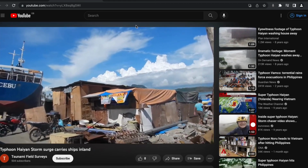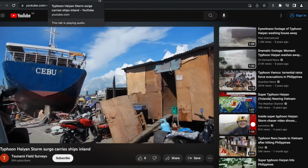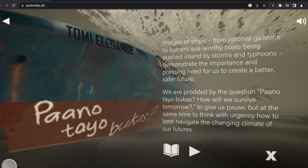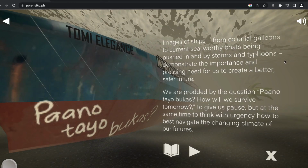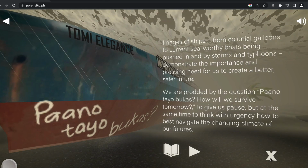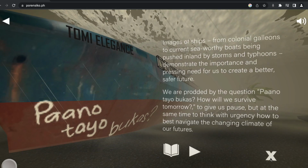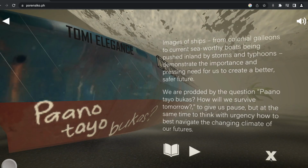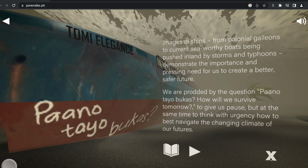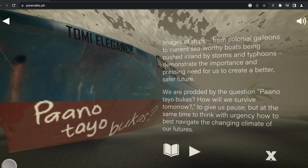And it also relates to the history of the need to predict the weather, which is economical as well, because before, they needed to know how the ships would be safe from typhoons, because it affects the trade routes during the time. So yeah.